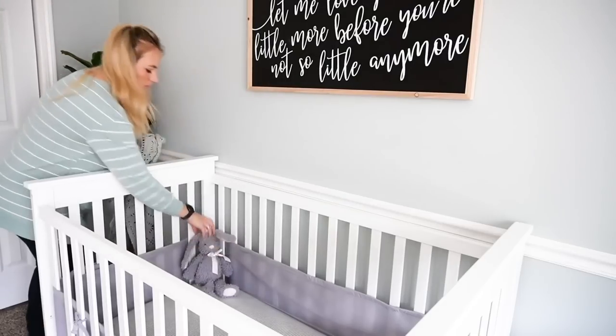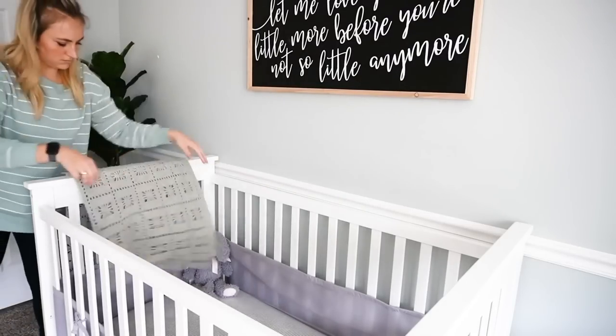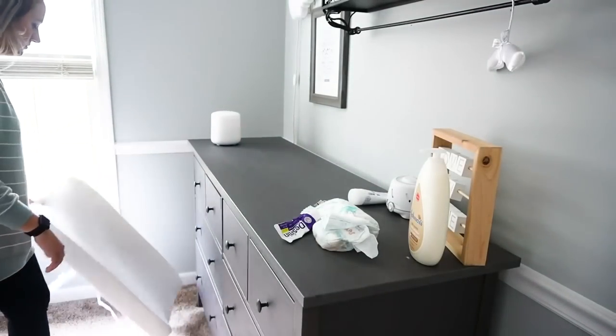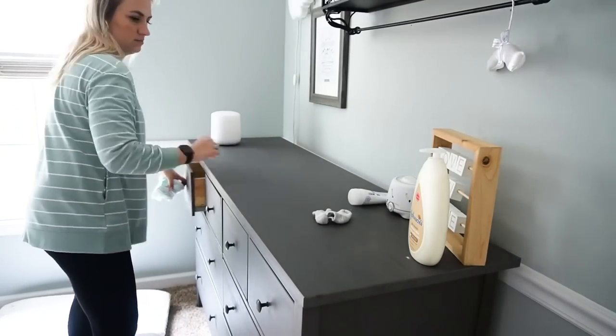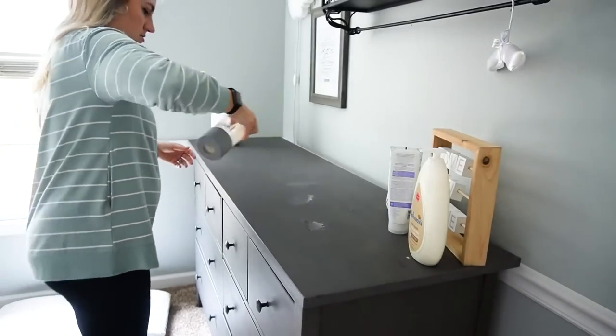But yes, just wiping it down again with that Thieves cleaner, because it's kid friendly and it's actually really good for his immune system. And now I am just going to wipe down the changing area. Ugh, as you can see, it must have been a rough night because I didn't even throw that diaper away, but that's just real mom life.